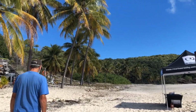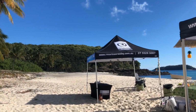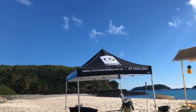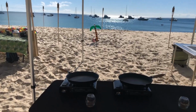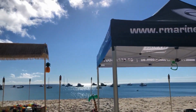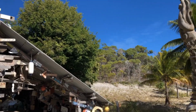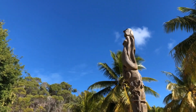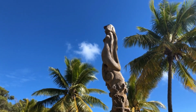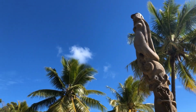Turns out that the Rivieras that were in town were all part of a Riviera Owners Club and off on an annual jaunt from the Gold Coast up to Hamilton Island. They had decided to set up a tiki bar and were having a bit of a shindig on the beach tonight. Oh, this is who I want to see. Percy Island Yacht Club, carved out of a coconut tree. Beautiful.